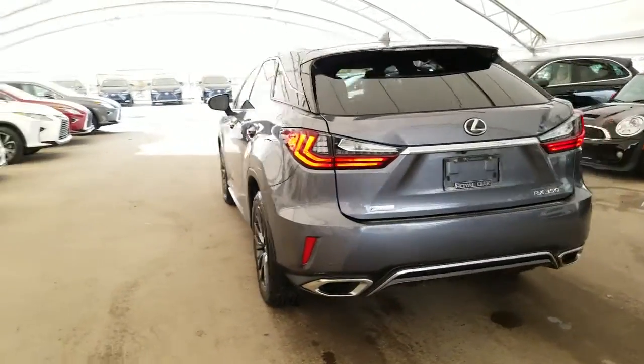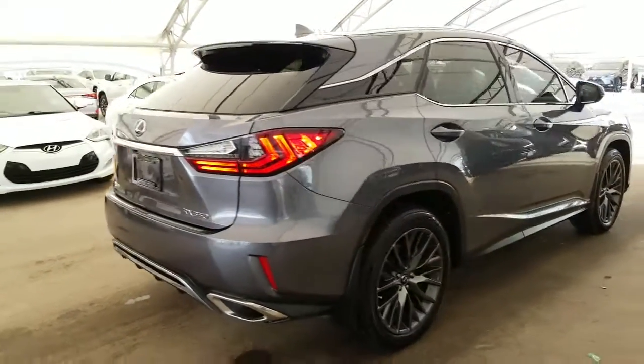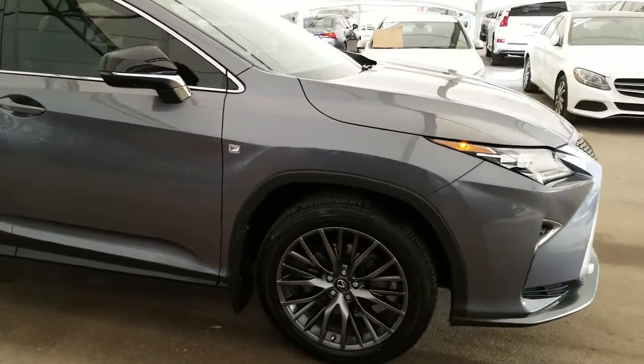All vehicles purchased at Lexus of Royal Oak come with an automatic enrollment into our Royal VIP Rewards program. This vehicle is a one-owner, low-mileage, local Calgary car with a clean, accident-free CarFax.